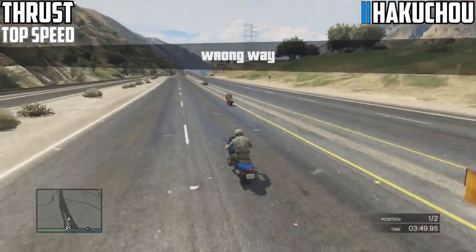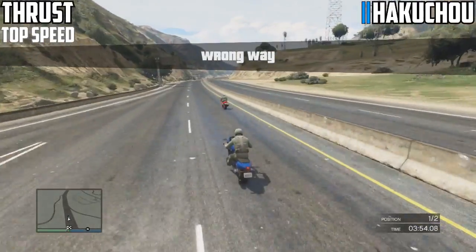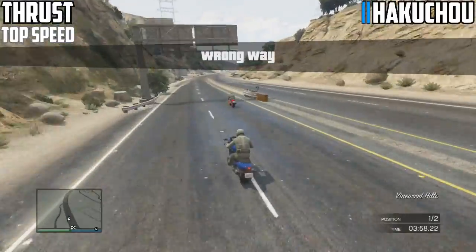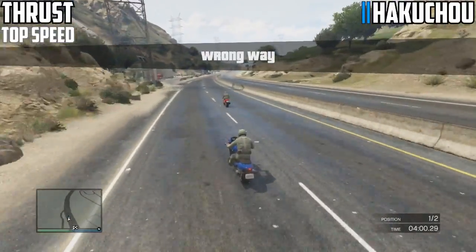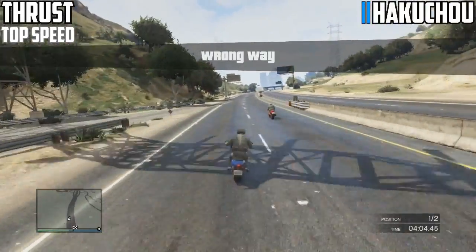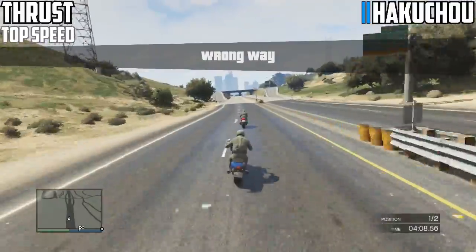Obviously we know in real life it's one of the quickest bikes in the world, and I think Rockstar put a limit on the top speed for that, otherwise it'll make it super OP. So in a racing environment this wouldn't matter, because the Hakuchou would just go off. If there are a lot of corners, the Hakuchou would actually win, because we know the handling is better and taking corners will be much quicker than the Thrust.